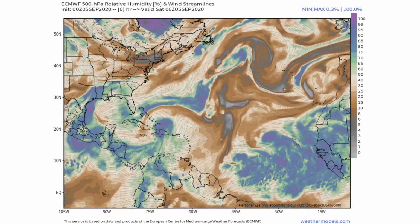Now, here is the relative humidity at a few thousand feet up in the atmosphere, and this is showing you generally an overall profile of the atmosphere and how dry or moist it is.